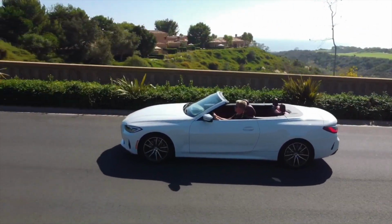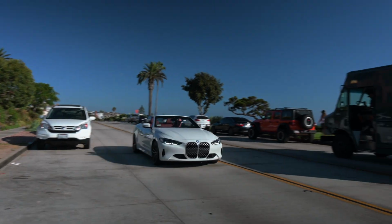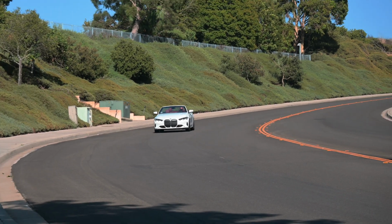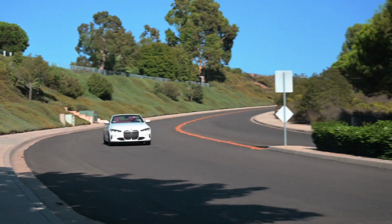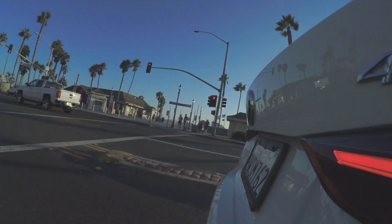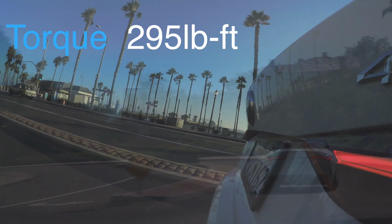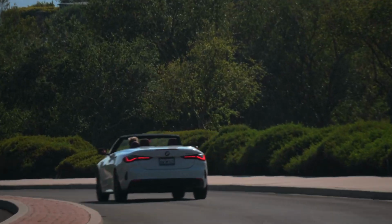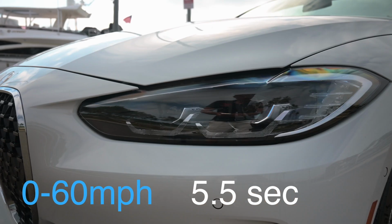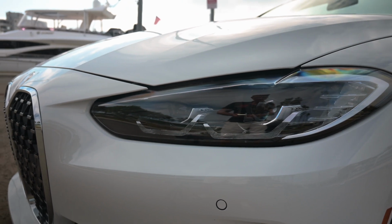The B48 gives you an aluminum block and head and a twin-turbo setup, which provides for a surprisingly playful but always butter-smooth experience. Through BMW trickery, horsepower is up from 248 to 255, but what you can really feel is the torque increase from 258 pound-feet to 295 pound-feet. Put all this together and you get a 0 to 60 time of 5.5 seconds, which is just about perfect for the nature of this car.